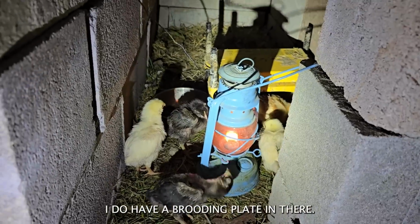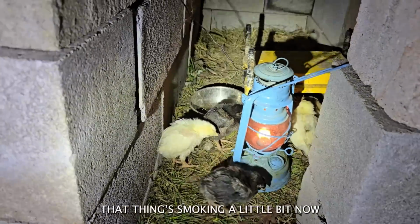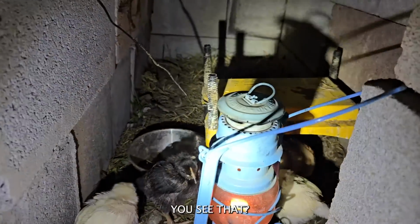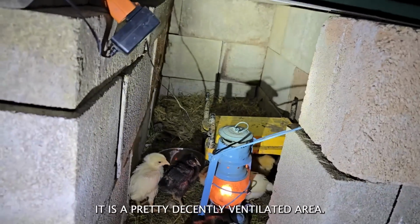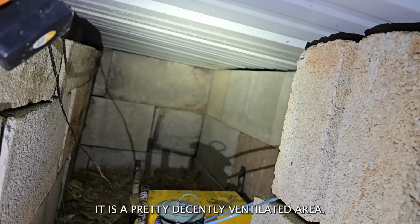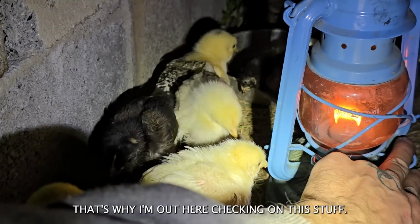The chickens seem to know what to do at night. Chickens are always better. I do have a brooding plate in there. That thing's smoking a little bit now. You see that? That might be what they're fussing about. It is a pretty decently ventilated area, but not nice heat. This is why I'm out here checking on this stuff.